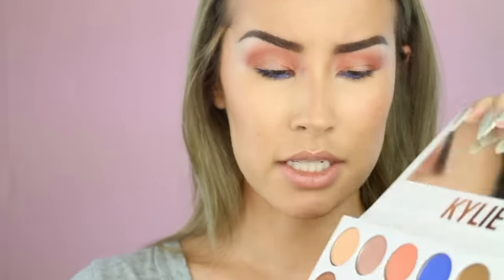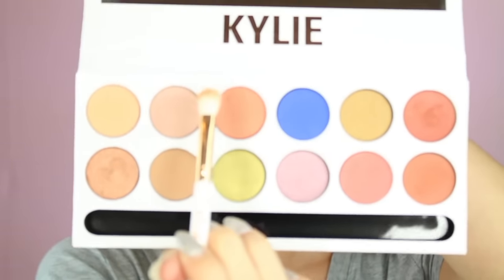Okay, I'm gonna give this Kylie brush another chance, and I'm honestly starting to think that this is what smells bad. I picked it up and I just got a whiff. Like, this is definitely the culprit of the majority of the smell. I need to keep it away from me. And I'm just gonna use this peach color right here. I think it's called Peachy. And I'm just gonna go ahead and put that on my lower lids.